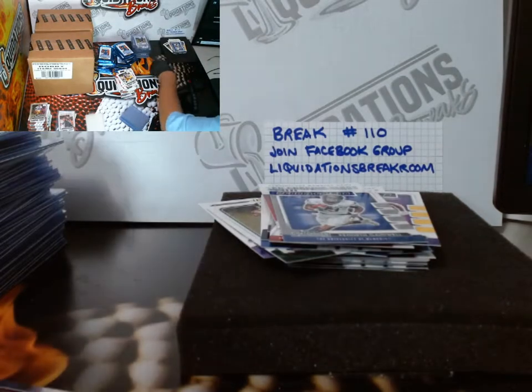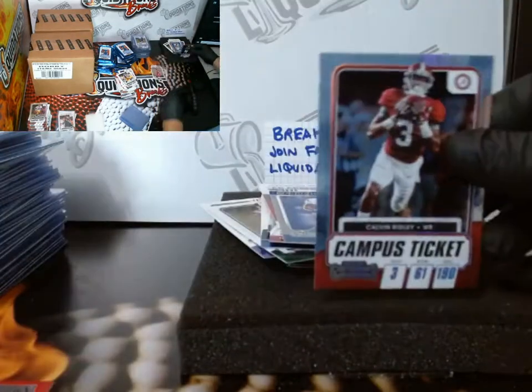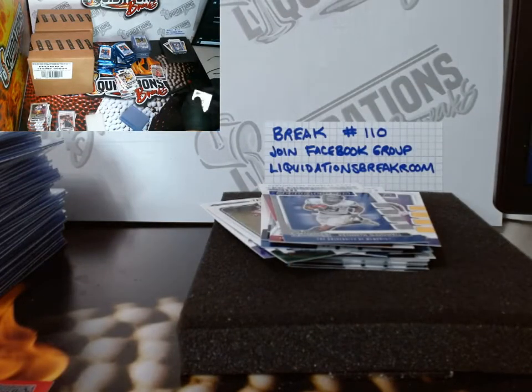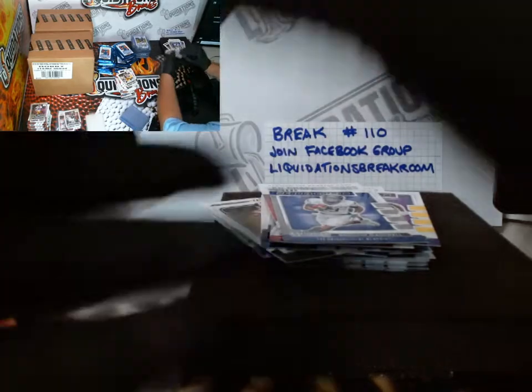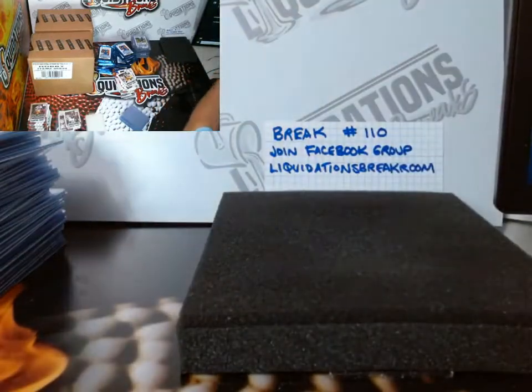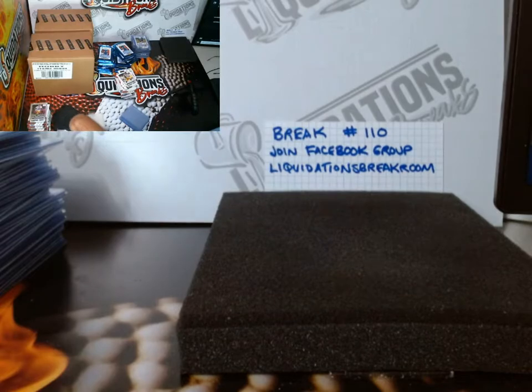That's smart, Jake. Save your money. Calvin Ridley, campus ticket. You're the smart one in the group. Roethlisberger, Moss, Higgins, Elliott, and Brady. Things are a lot different now than they were in 1983. That's for sure.